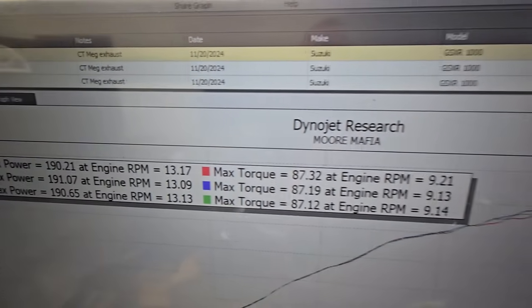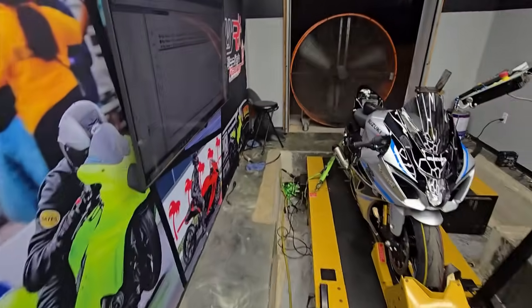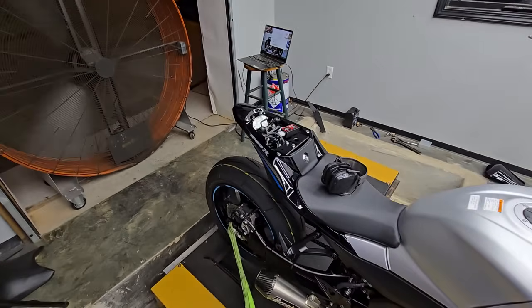191.07, boys. 87 foot-pounds of torque. Ooh, we are getting her dialed in perfect. Let me look over this log. Actually, we're gonna look over the log together. I'm gonna show you what that stuff looks like. Let me just get it hooked up.